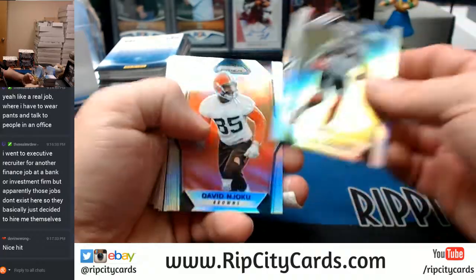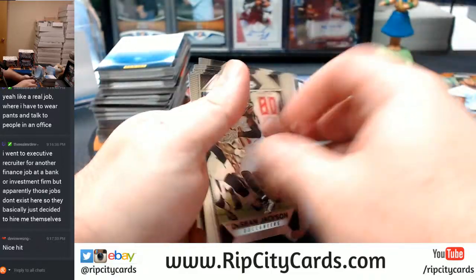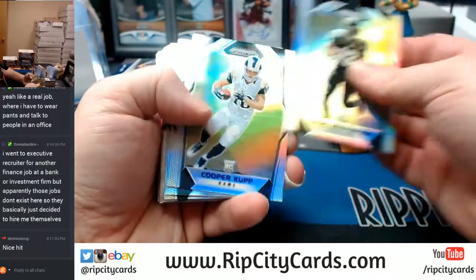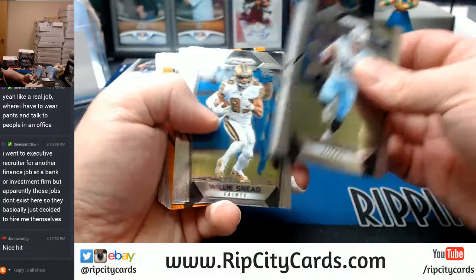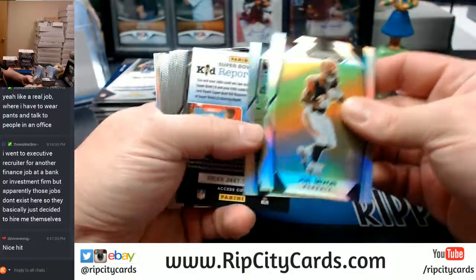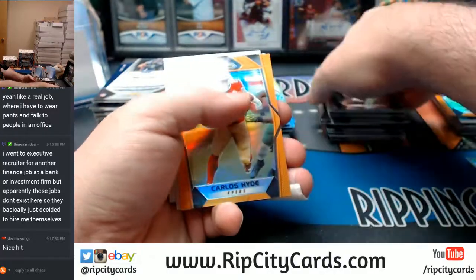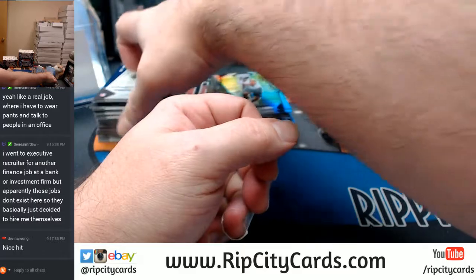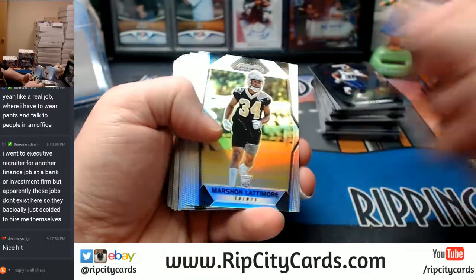Coley, orange, Vikings. Doug Martin, orange, Bucs. Carlos Hyde, orange. Benjamin Snider, 149.